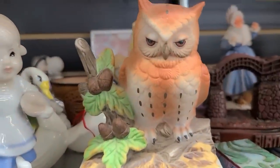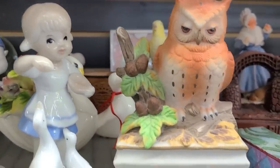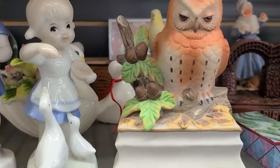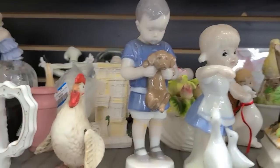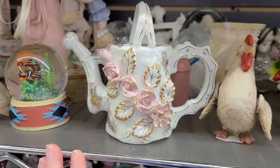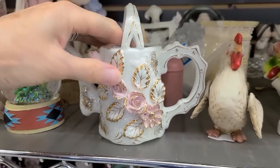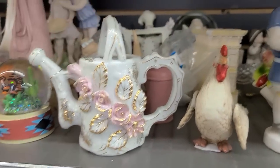This says Royal Crown on a label on the bottom. It's a music box. I wonder what it plays. Kind of fun. This is pretty elaborate. $2.99. Japan, I assume.